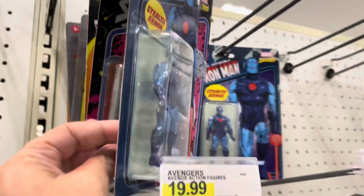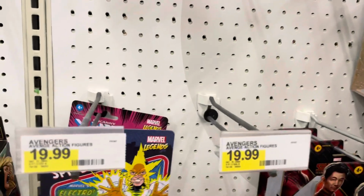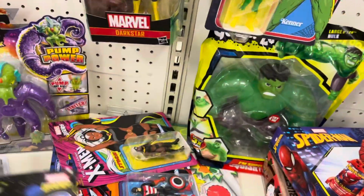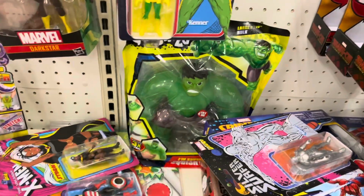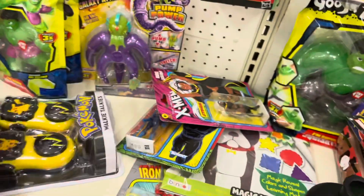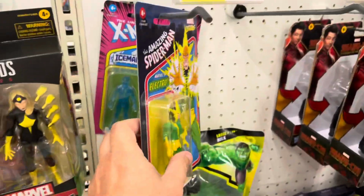And they had a bunch of these new Marvel Legends 3 3/4 scale figures. And I actually did end up picking up a few of these because I think they look really cool, the few that I picked up. I definitely got him, U.S. Agent. And I picked up Silver Surfer as well.